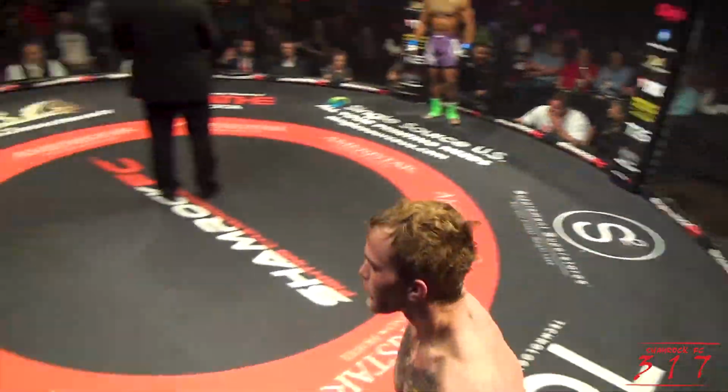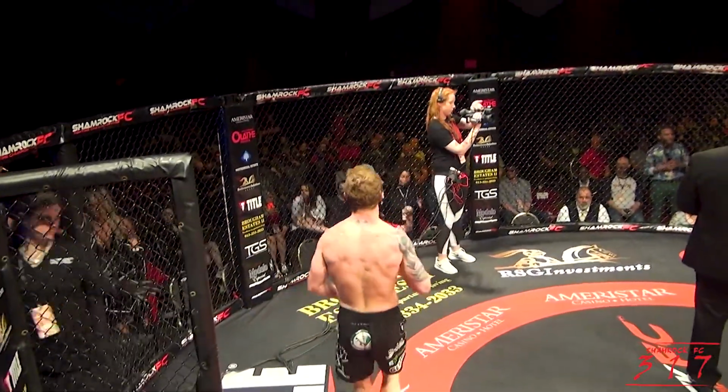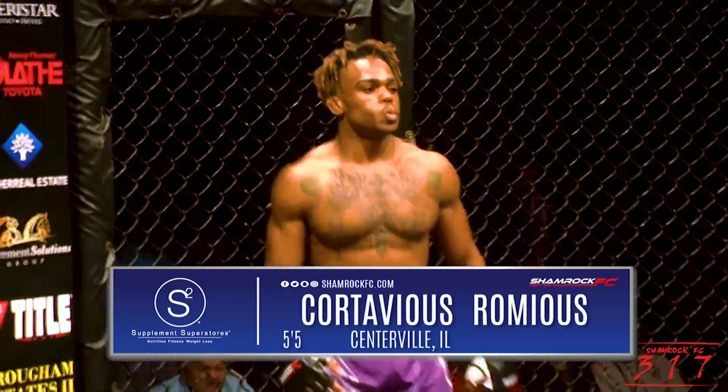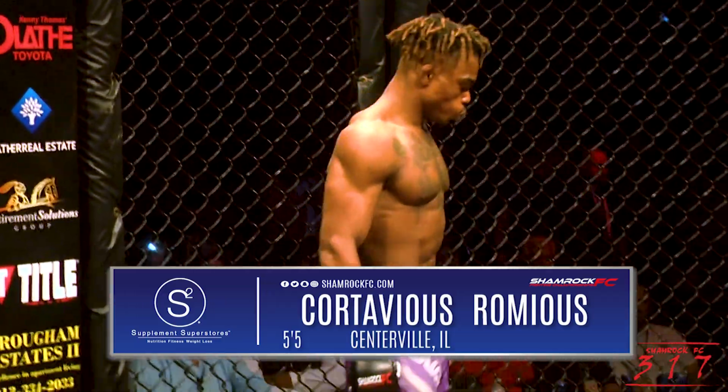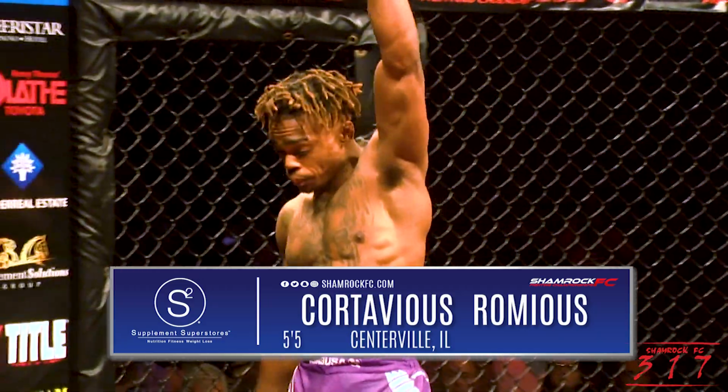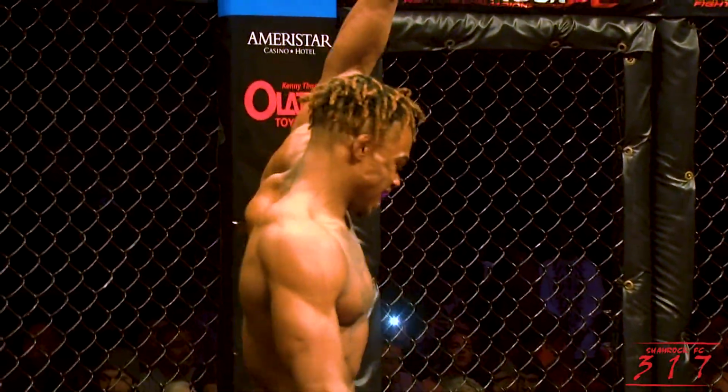So it is time for our co-main event of the evening. Ladies and gentlemen, tonight, fighting out of the blue corner this evening. He stands 5 feet 5 inches tall. He weighs in at 135.2 pounds. Please welcome Cortavious Romious.